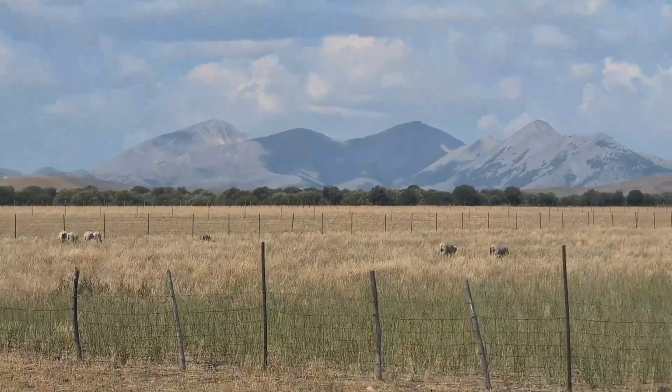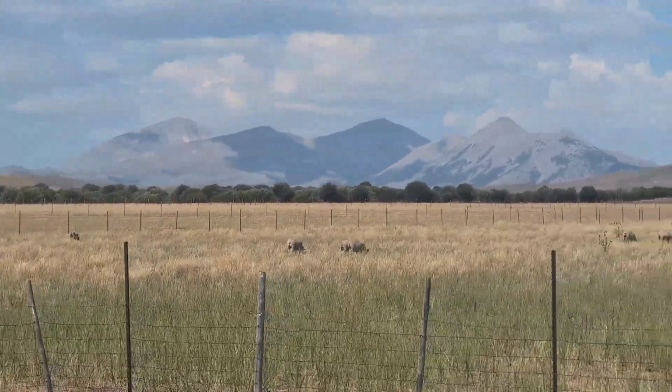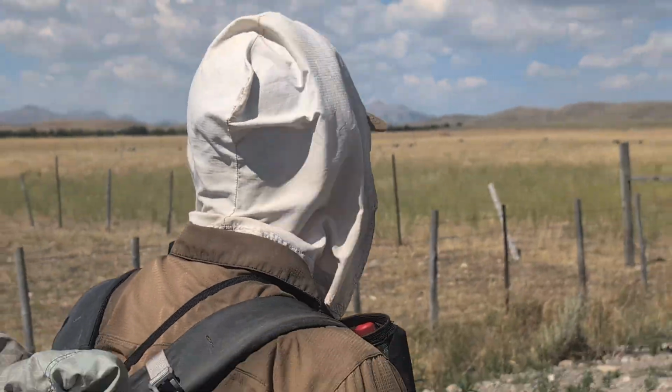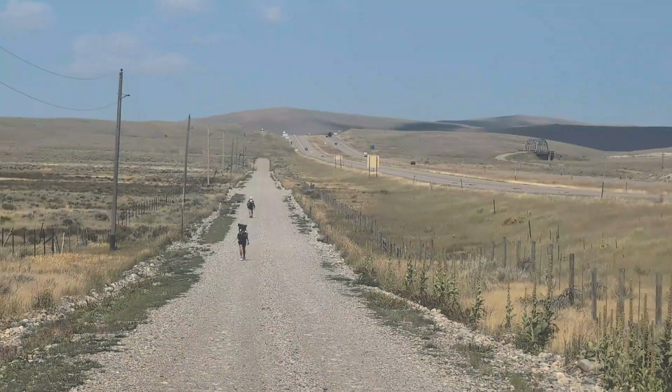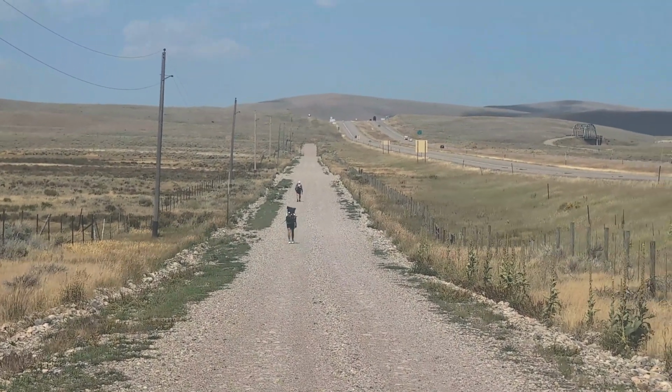I'm not an expert, but I'm pretty sure those mountains over there are where we're heading. I think we're going to go up the ridge to the right. Just follow the spine. Much like the other side of the road here, we've got to follow a dirt road for the next 7 or 8 miles before we get on trail.